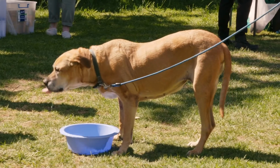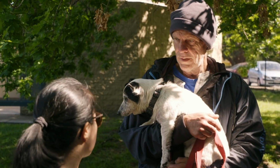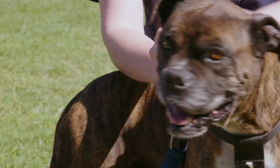At the end of the day, Pets in the Park, it just makes you feel so lucky that you have the skills that you can actually help these people and their pets. It's a feel-good thing. I love it. Good job.